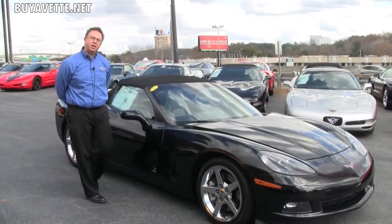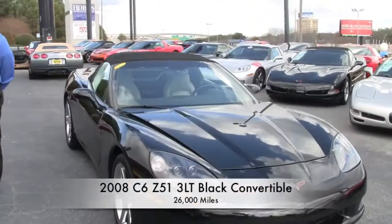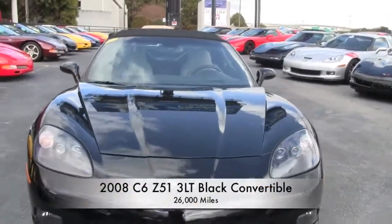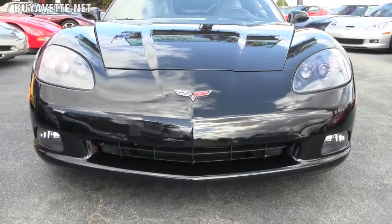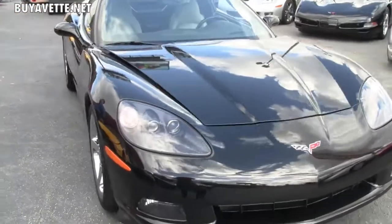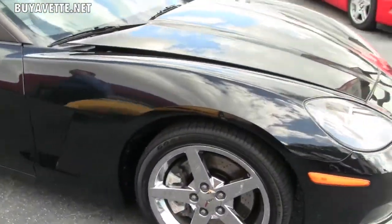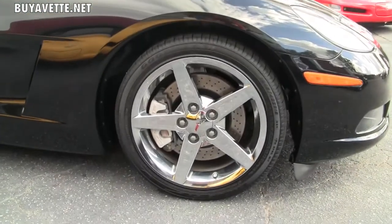Afternoon, John Ivankovich here. Today we're looking at a 2008 black over titanium interior with a black top. This beautiful 08 convertible only has 26,000 miles on it. It is an automatic transmission with a Z51 performance suspension.